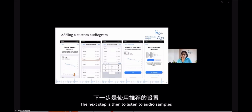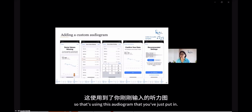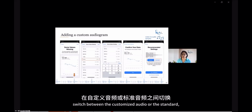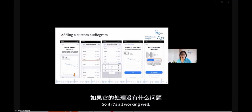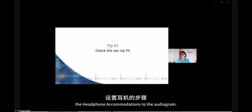The next step is then to listen to audio samples with the recommended settings. So that's using this audiogram that you've just put in, and you can go through and listen to it, switch between the customized audio or the standard, and choose the one you like. So if it's all working well, the one that uses the audiogram should sound better to you. So that's the setting up with the headphone accommodations to the audiogram.